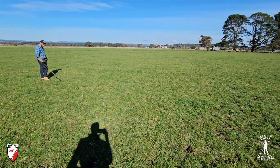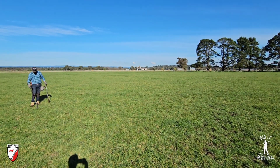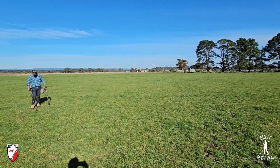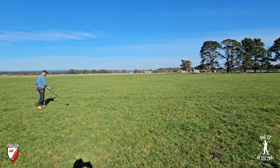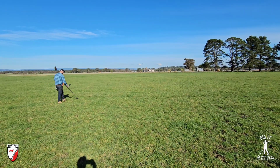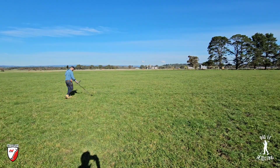So let's now get back over and see what Andrew has been up to for the last hour, because young Andrew may have found all the coins and cow tags back over at the house site, and he may have been keeping quiet about it. So let's get over there now and take a look at what Andrew's done, and also show a look at what we've done hunting here today.